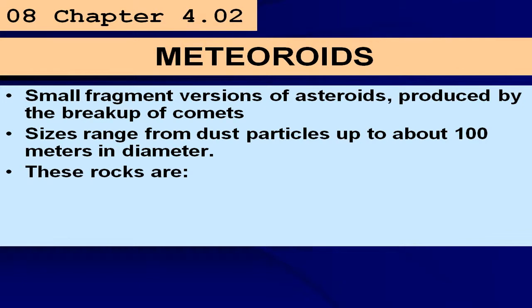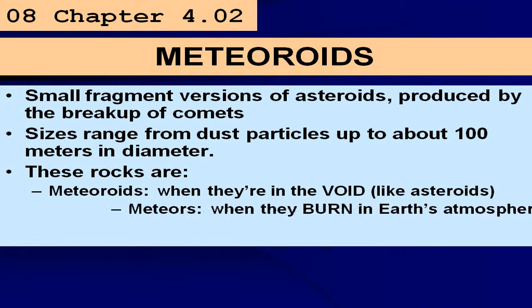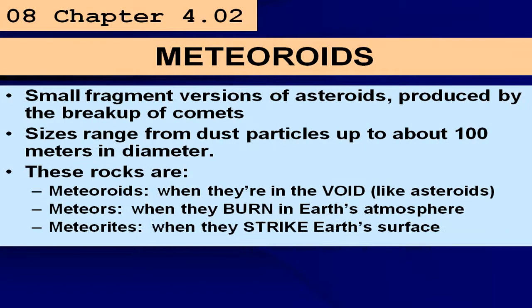categorize a meteoroid. These are called meteoroids when they're in the void like asteroids. Meteors are when they burn in the Earth's atmosphere, and meteorites are when they strike Earth's surface. So you have oids in the voids, meteors burn, meteorites strike.